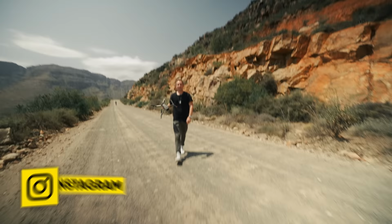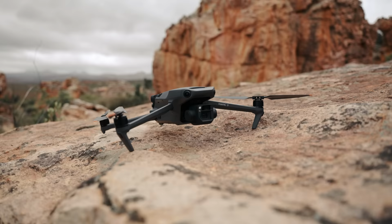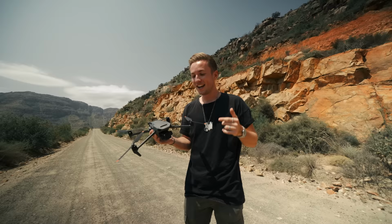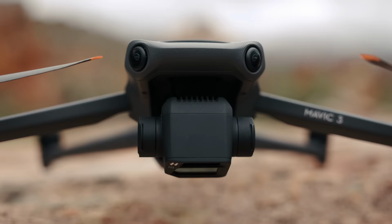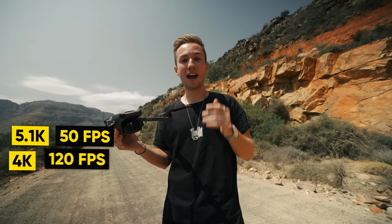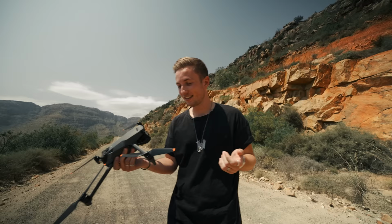Hello guys, welcome to a new video, and today is going to be really exciting because DJI just launched their new Mavic 3. We've been waiting for this drone for such a long time and finally it's here, and the specs are kind of insane to be honest. It has a Hasselblad 20 megapixels 4/3 sensor. It can shoot 5.1K up to 50 FPS, 4K up to 120 FPS and 1080p in 200 FPS. That's kind of crazy for a drone to be honest. It also has 12.8 stops of dynamic range, and yeah, it is kind of a beast.